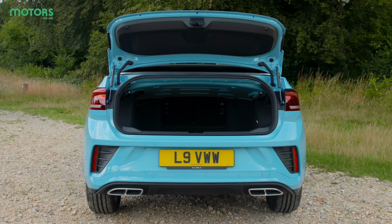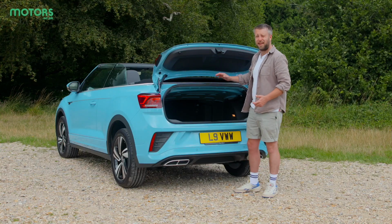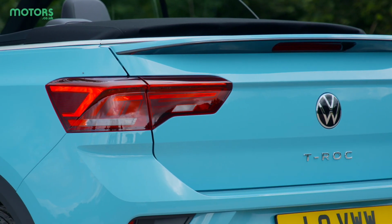You can actually lower the rear seats down, but it only opens a kind of ski hatch style opening, so it can't be relied upon to really extend the overall boot area. But I do think that the practicality offered by the T-Roc Cabriolet might be more than you initially expect.